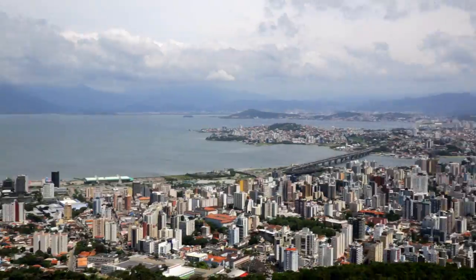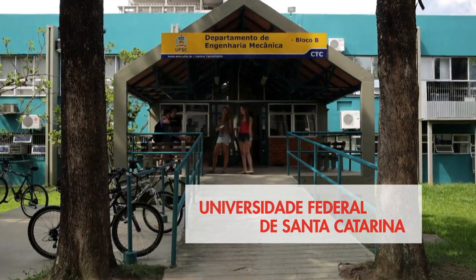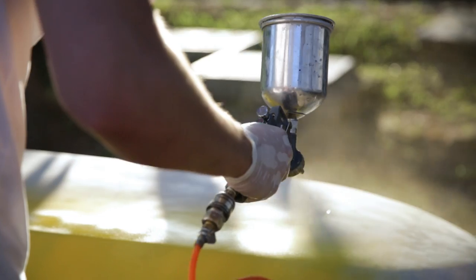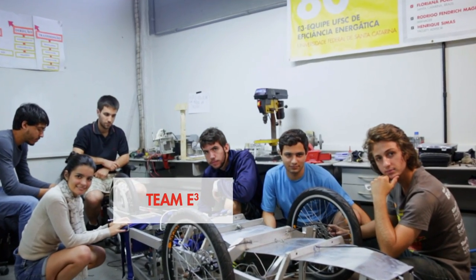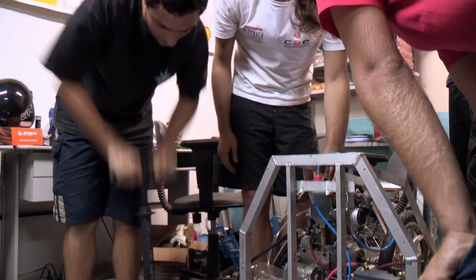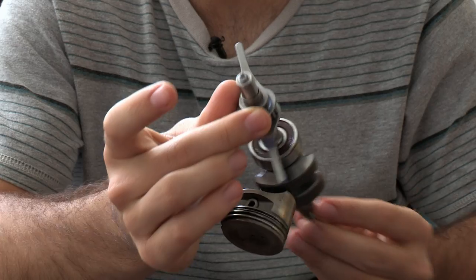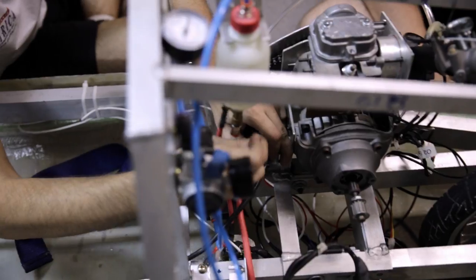5,000 miles south on the Brazilian coast, the E3 team from Florianopolis must send their car to Houston by freight, which means they have less time to prepare than their competitors in North America. They are running out of time to get the car ready, and so far things have gone badly. They've broken all their engines.